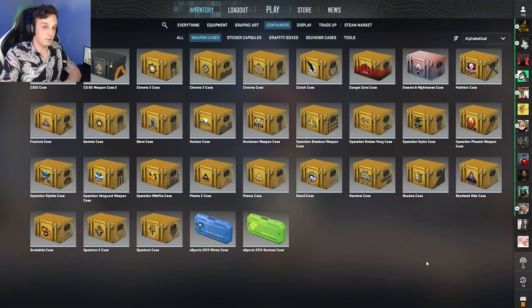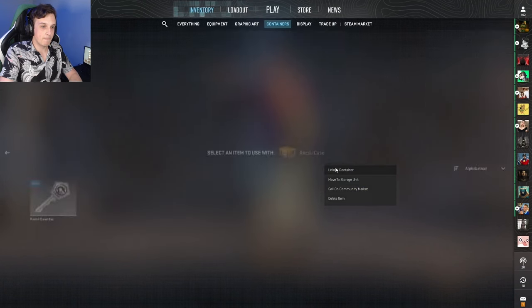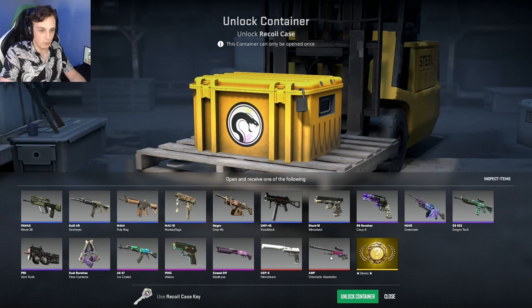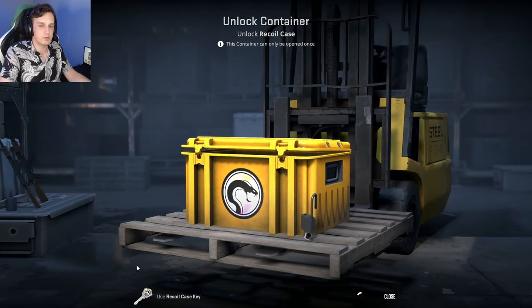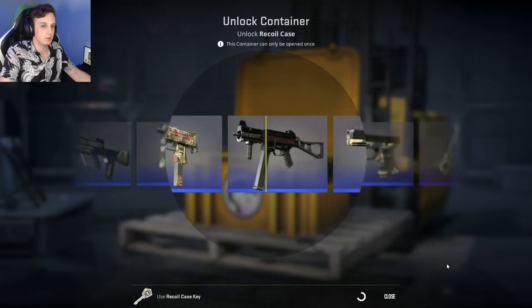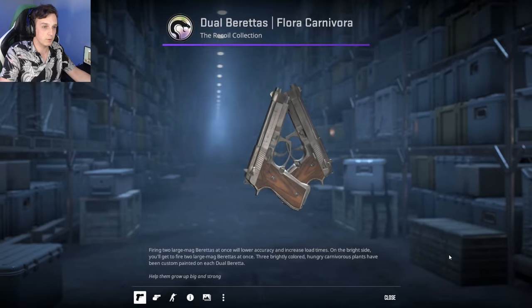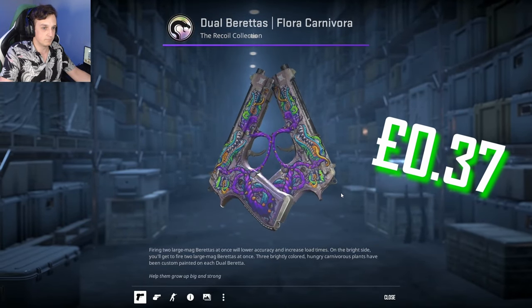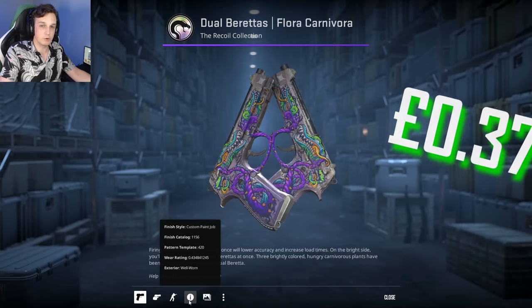The next case, Recoil Case. Again, what interesting things out of this one? USP Sprint Stream, Op Chromatic Aberration. I don't think I got any of the reds from this one, but I haven't really opened that many of the Recoil cases. So, hey, let's see. We got a few AK-47 Ice Cold though, so that's pretty cool. Maybe you get one of those. Okay, get a purple. It's not too bad. Flora Carnivora. Pretty solid, unfortunately only Well-Worn.